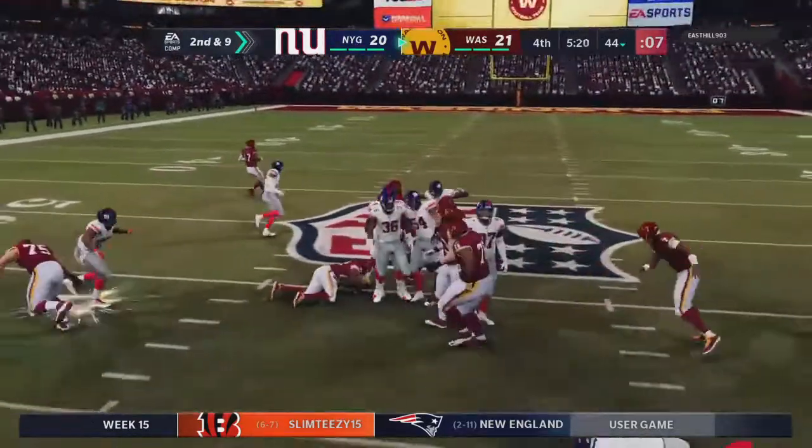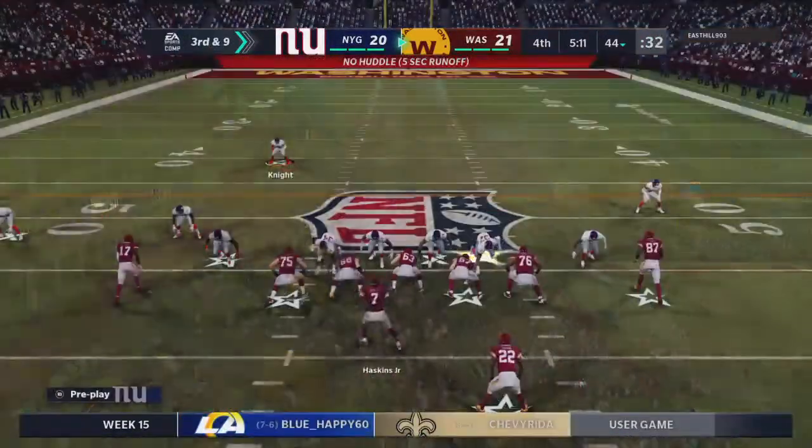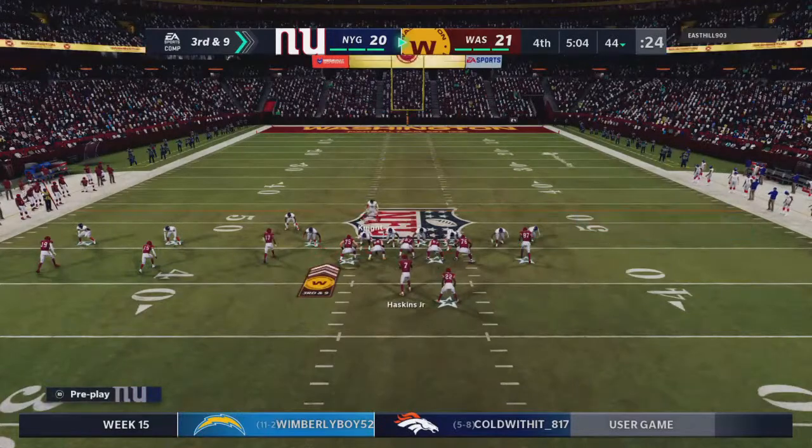The shotgun now. Here's an inside give. And nothing doing. He's immediately taken down at the line of scrimmage. No gain on the play there, so that doesn't help. Now they're looking up at a 3rd and 9 situation.